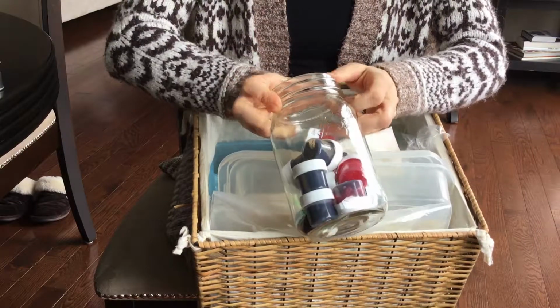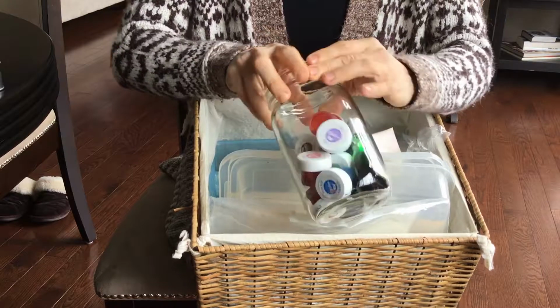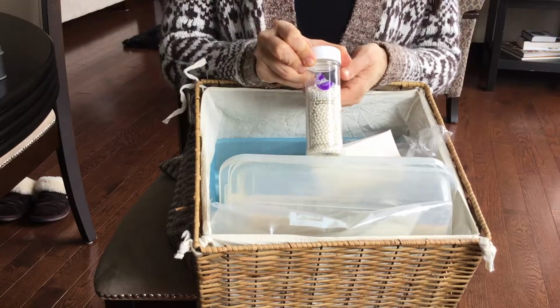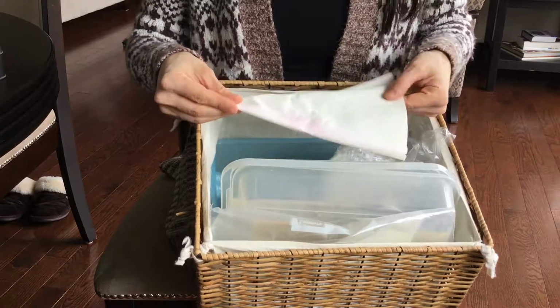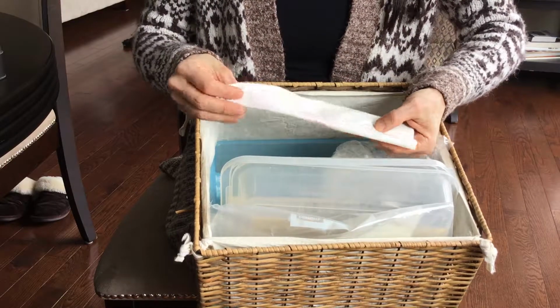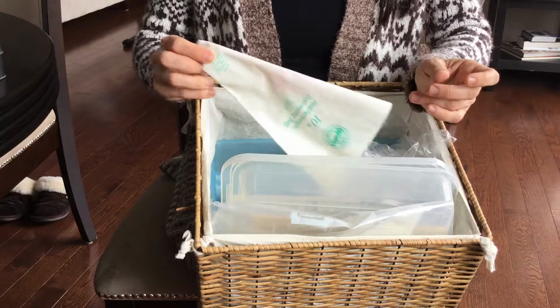These are all my edible dyes that I use for cupcakes and cake icings. So these are all pretty much okay and good to go, so we'll keep those. And these are some sprinkles that I occasionally use, those are still good. And then I have a piping bag. Now this piping bag has had hot pink icing in it, so it's been thoroughly washed, but it's clean. Just has a little bit of a stain on it, but it's still okay.